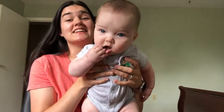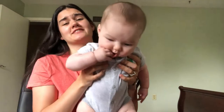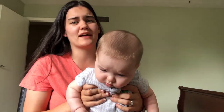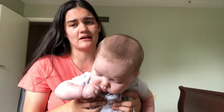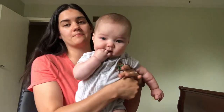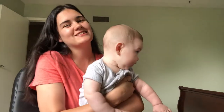Grayson has started to like his baths now, so that's been something new. He is starting to get too big for the sink, so I'm gonna have to figure out something to transition him to the big bathtub. He cannot sit up by himself. I have to help him sit up, so I definitely need something in the bathtub for him to be on. I'm just not sure what yet, but he has started to like baths.